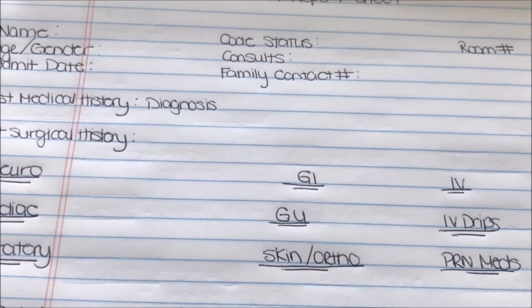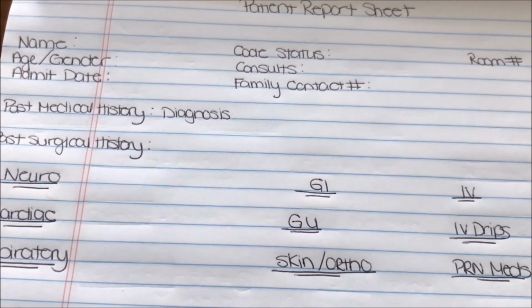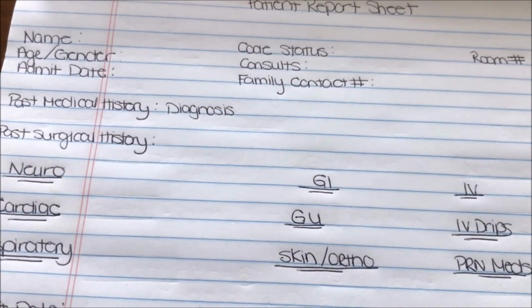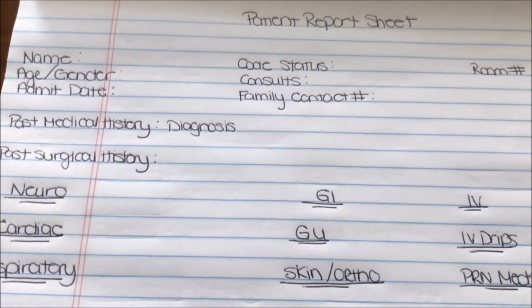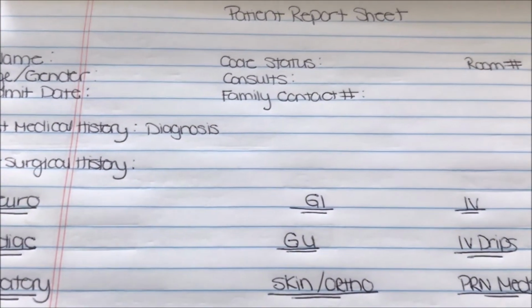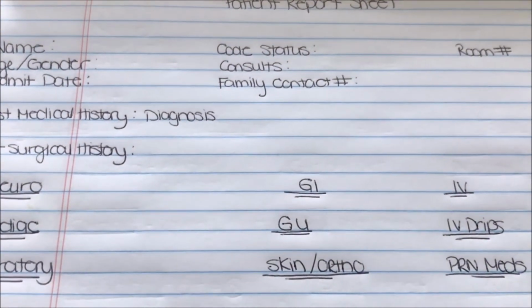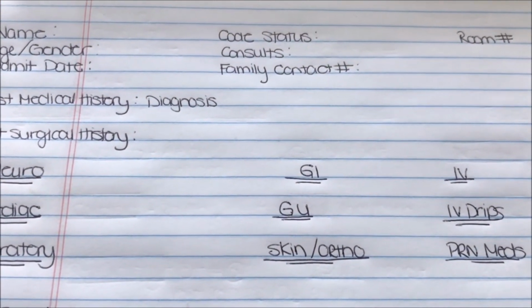Consults would be any doctors that are on the case. So they may consult a cardiologist, a neuro, a nephrologist. You need to know who the doctor is, that way, if there are any issues, you're able to contact that doctor. The family contact number is also very important. This is in case of an emergency. You need to know who to contact and what number to reach.